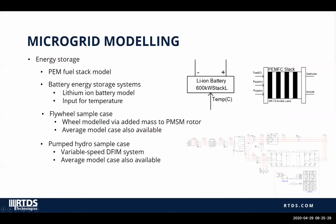We have various options for energy storage modeling. So we have a PEM type fuel cell component with cell temperature and anode and cathode pressure as inputs. We have a lithium ion battery model. The focus there of the model is the electrical behavior of the battery. So it's not a detailed chemical model, but we do accept temperature as an input, and we can calculate the change in parameters according to temperature and state of charge. We have new mechanical energy storage sample cases as well. We have a flywheel and a pumped hydro storage case, and those cases are all documented and available in RSCAD.